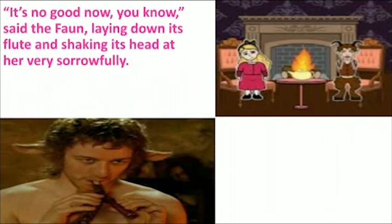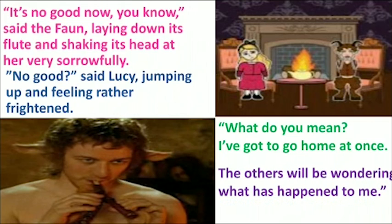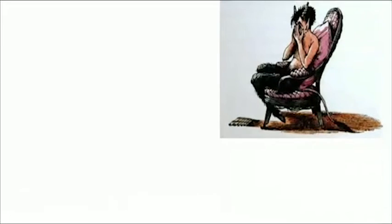It's no good now, you know, said the fawn, laying down its flute and shaking its head at her very sorrowfully. This time, Mr. Tumnus was very sad, and he said, it's no good now. He kept the flute and started shaking his head. No good, Lucy said, jumping up and feeling rather frightened. Why is it not good? She was frightened. What do you mean? I have to go home at once. The others will be wondering what has happened to me. I have to go home anyhow, because my other companions will search for me.